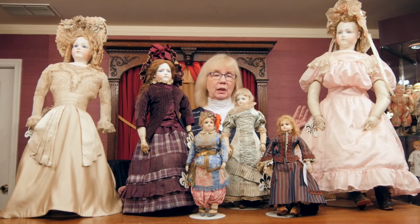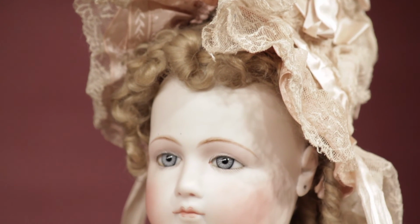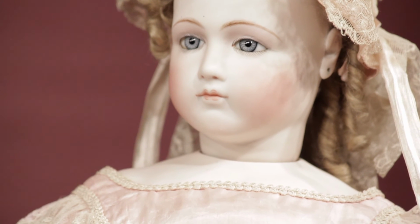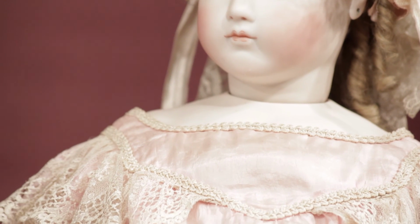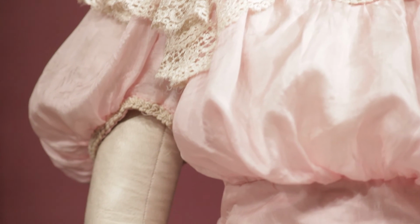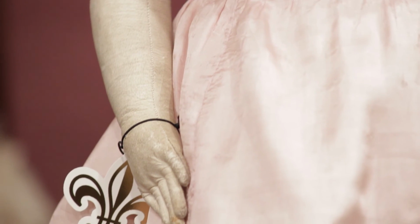Pierre-François Jumeau was very old school, and he really liked the kid body of the poupée, although he did experiment with the wooden bodies to some extent. It led to a little friction between father and son when the bébé was about to be introduced, because Emile wanted the new composition of wooden body, and Dad stuck with the kid.